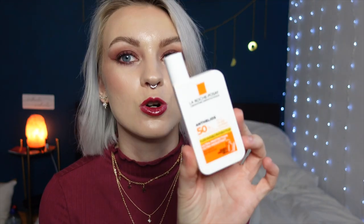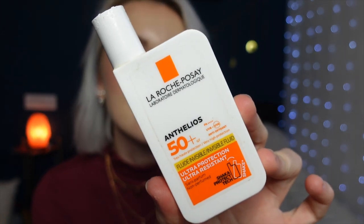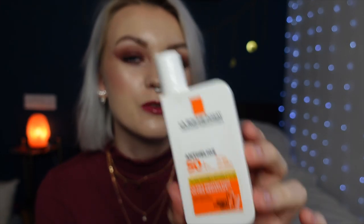So the first one that I've absolutely been loving is by La Roche-Posay. I love you guys, I can't help it. And this is the Anthelios, I think that's how you say it, I do not know. This is the 50 plus SPF, and this is adorable. Look how small and tiny she is. It is so cute, but it's pocket size, so there's no excuse that you don't wear your SPF.